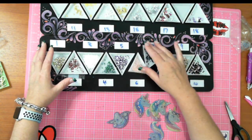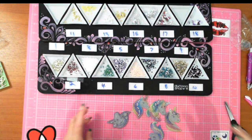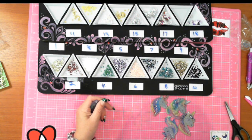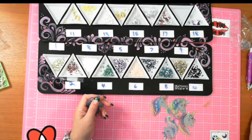Okay, WIP'n'Chat. Here we go. So which one did I do? I'm going to start on the purple one first. Tweezers.